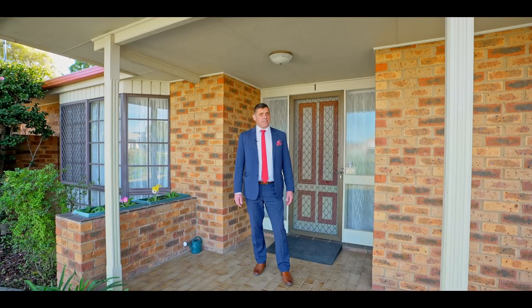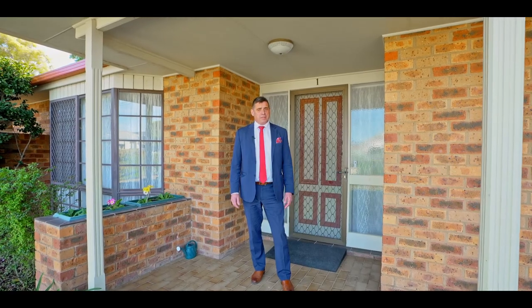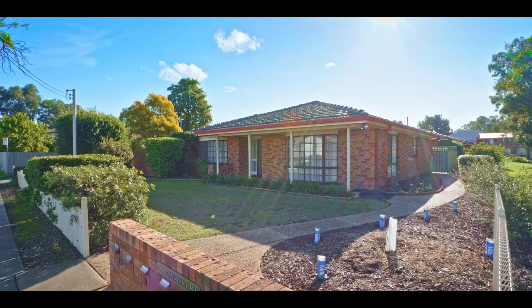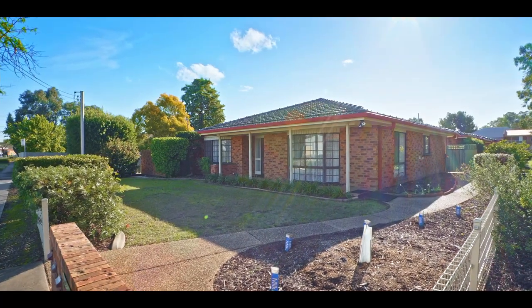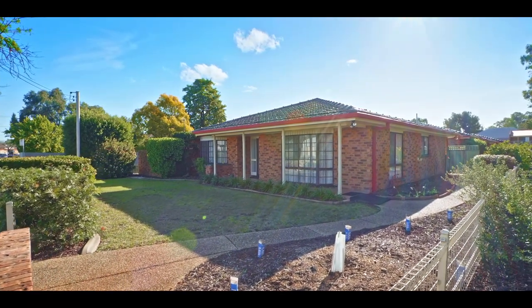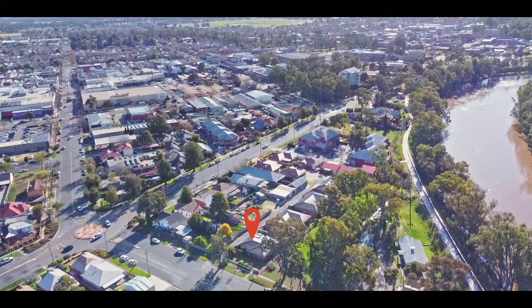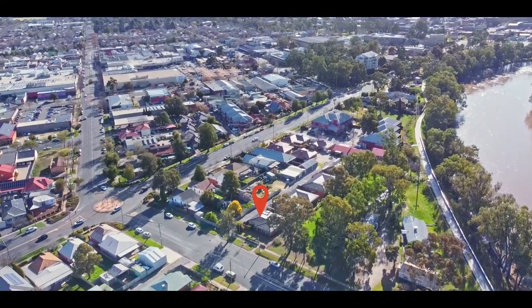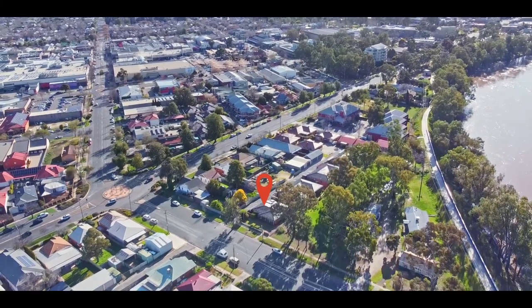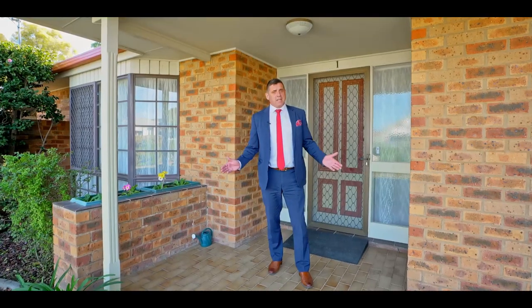Buyers, this really is a special villa. Don't miss it. The proportions are great. It has two really good sized bedrooms, two good sized bathrooms, two tremendous living areas, a large private and secure backyard, a single garage with access from a laneway. We're close to bushland, we're close to Wagga's main street. It really, really is a unique villa.